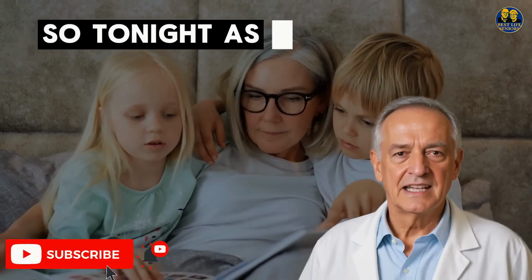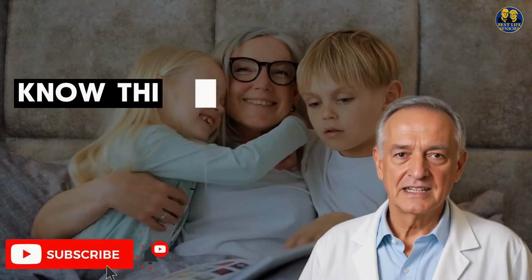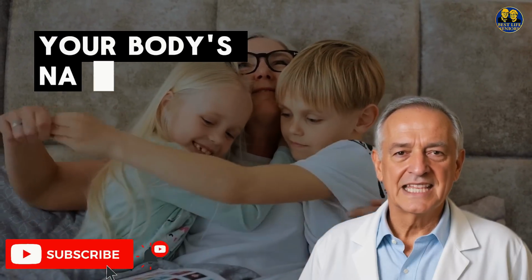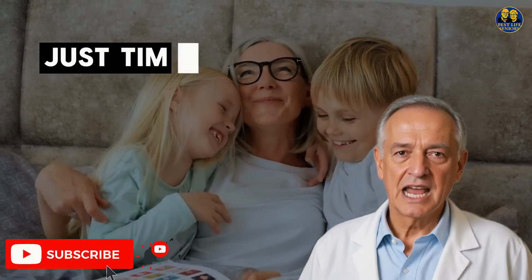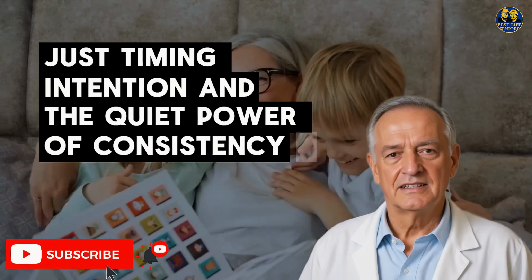So tonight, as you stir that simple shake and settle into bed, know this. You've just activated one of the most overlooked tools in senior health, your body's natural ability to heal itself while you sleep. No pills, no pain, just timing, intention, and the quiet power of consistency.